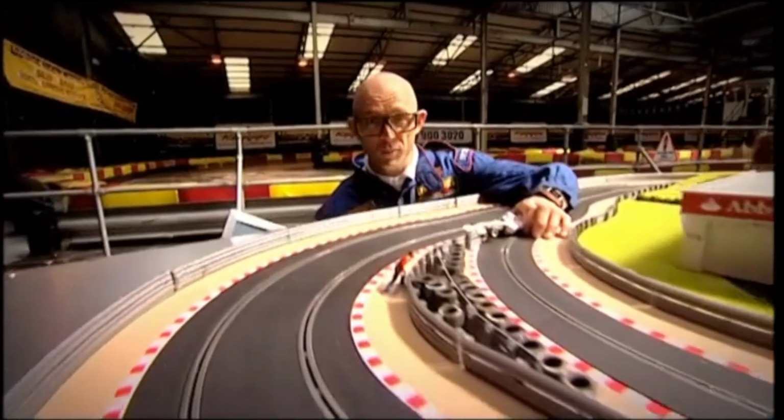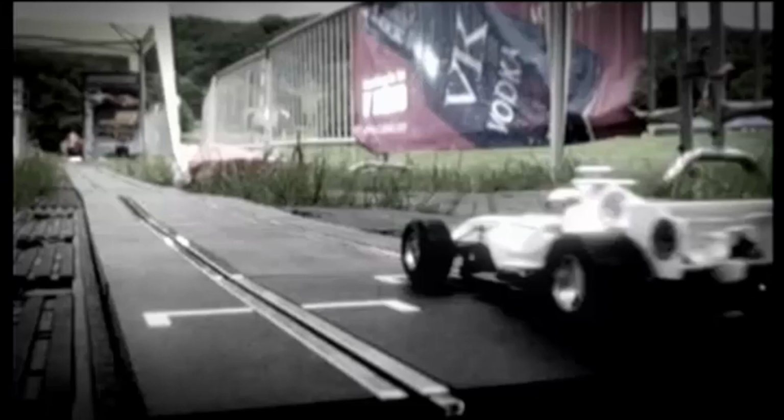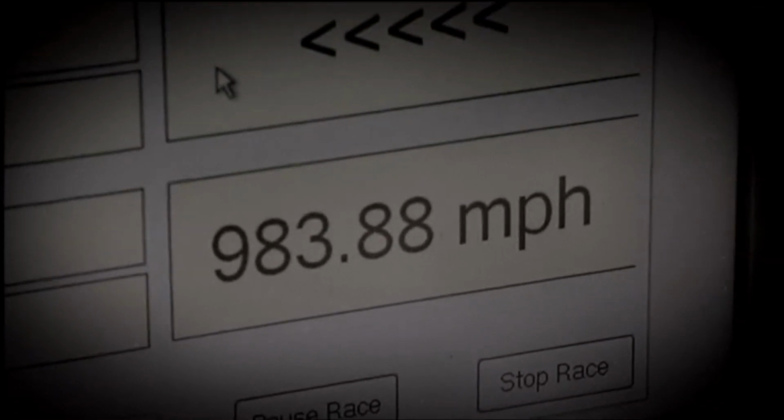Before we go any further, I should perhaps remind you that the Gadget Show is the current world record holder for the fastest Scalextric car. And when scaled up to full-size speed, our car reached a staggering 983 miles an hour.